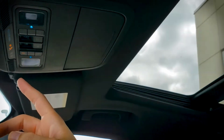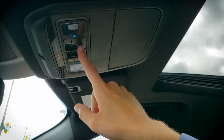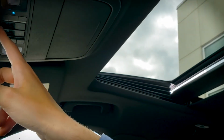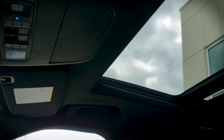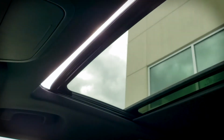And in order to be able to open up the moonroof now, I should say, we've got these buttons here. The button that's closest away is going to either vent it, or we can close it. And then in order to be able to fully open, we're just going to press the away button here. And that's going to open it up the majority of the way. One more button press will open it up just that little bit more. And then pressing the button again is going to close it up for you completely.